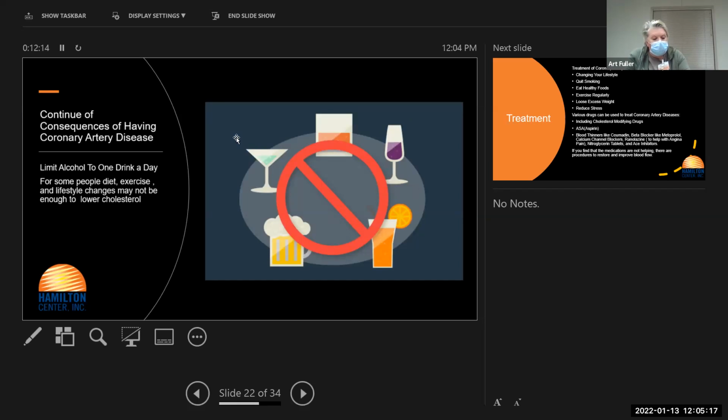Consequences of having coronary artery disease. Limit your alcohol use to 1 drink per day. For some people, diet, exercise, and lifestyle changes may not be enough to lower cholesterol.